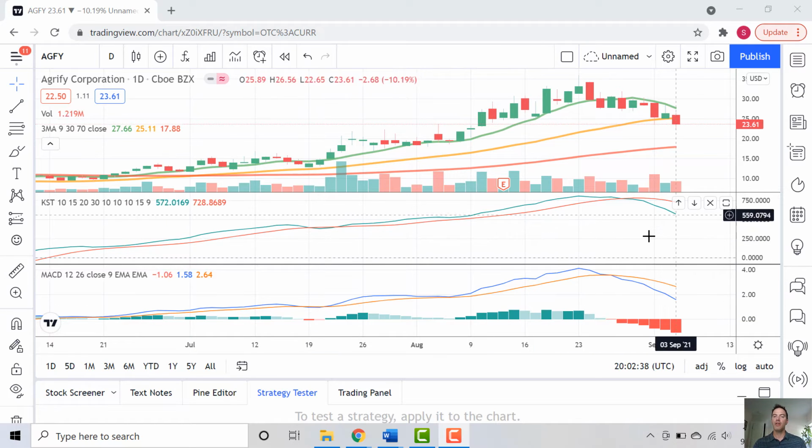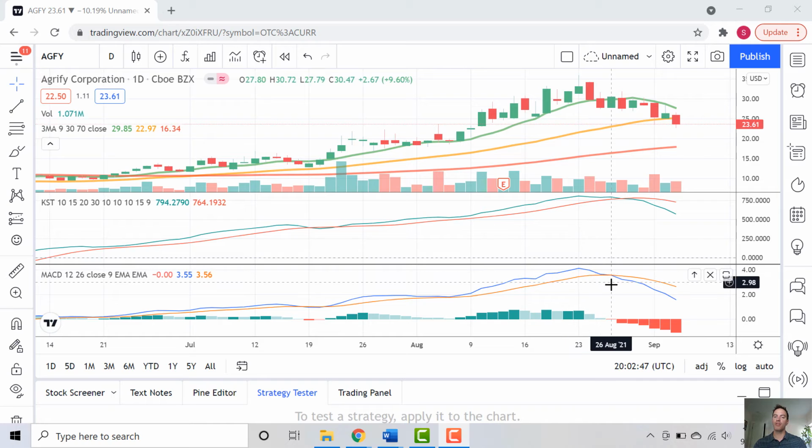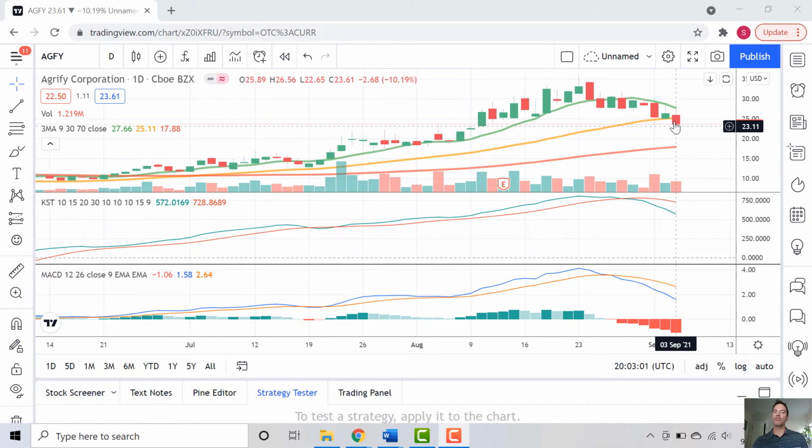MACD kind of saying the same thing. You'll notice that both the KST and the MACD are well above 0. But we did see another cross below the signal line. This one happened on the 26th of August. One period later, one day later, the KST crossed below. Again, the MACD is crossing earlier than the KST, but both are saying the same thing. So triple moving average, especially the short term, looking like it's strong now, but looking like we're going to get a reverse signal here. Already reversed on the KST and the MACD. We're going to watch to see if the MACD crosses below 0 before the KST. If the KST crosses below 0, that's going to be signs of weakness across the board for Agrify.